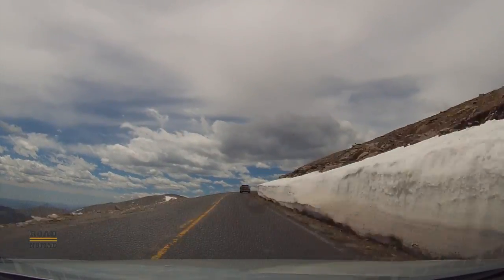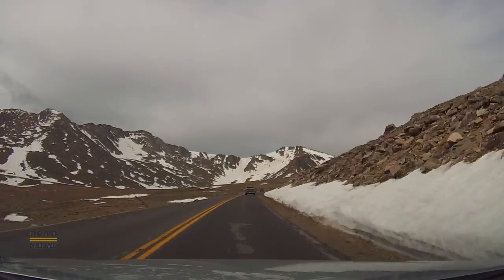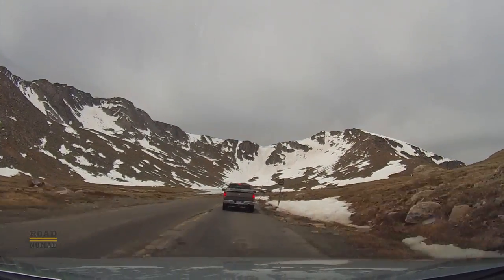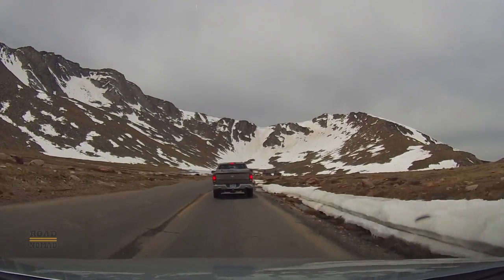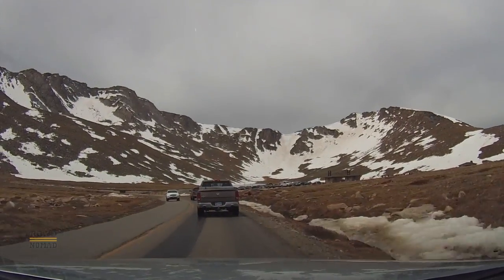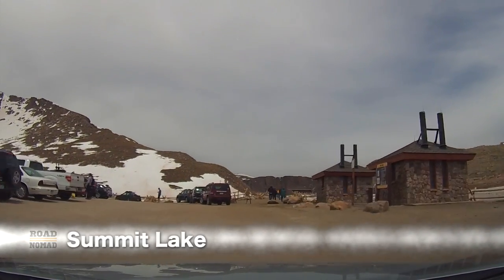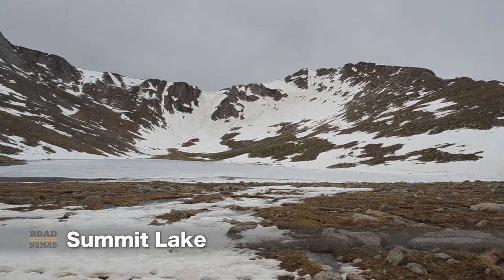Here we get our first views of Mount Evans. Yes, it is that tall mountain to the left, now to the front of us. Here the road gets a little rougher as we arrive at Summit Lake, where we're going to take a quick break from the white knuckle drive. The lake is still frozen in mid-June.